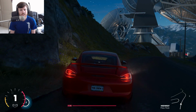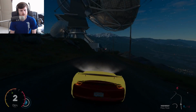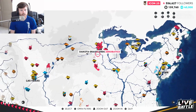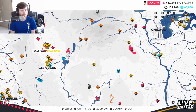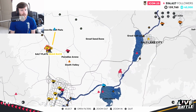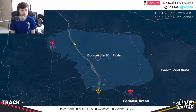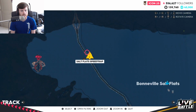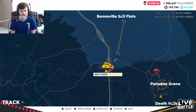I wonder what this thing can do top speed-wise. That's always an interesting question with these cars, because we've got a brand new car to the game. What kind of top speed can we do? Let's see. Salt Flats Drag Race. Well, we're not going to actually do the drag race itself, but we are going to go to the Salt Flats and just see what this thing is actually capable of.